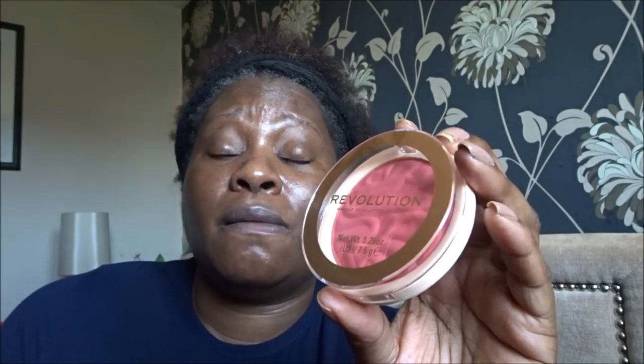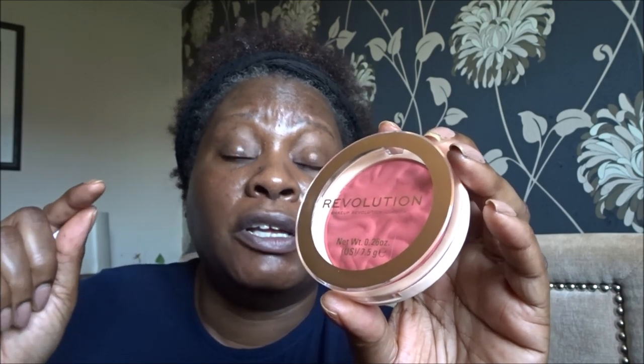And two more products I got from Revolution Beauty, which is weird because I've kind of stopped buying products from Revolution Beauty because I'm just not satisfied with the quality of the products. Sometimes they do great collabs with people, for example an eyeshadow palette I got from Tammy Clark. She did a collab with Revolution Beauty. I really liked that eyeshadow palette. That was a really nice one.